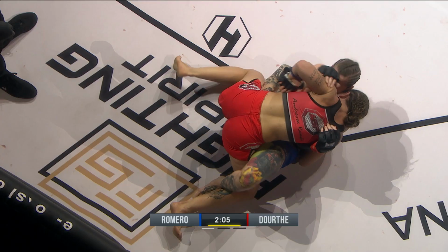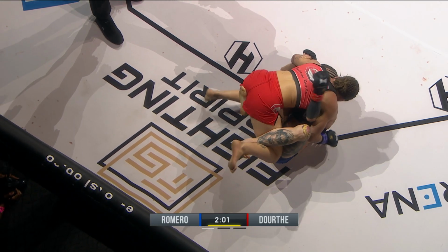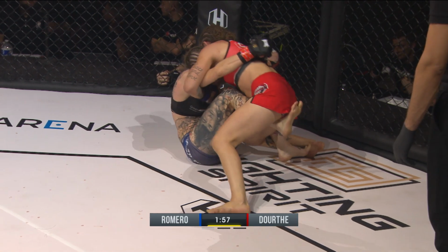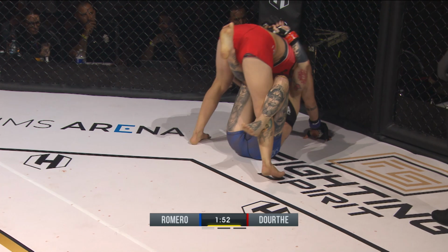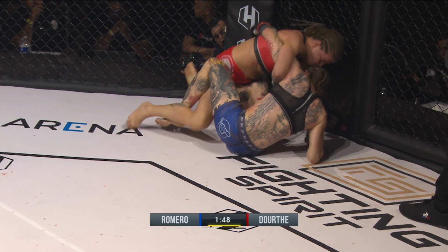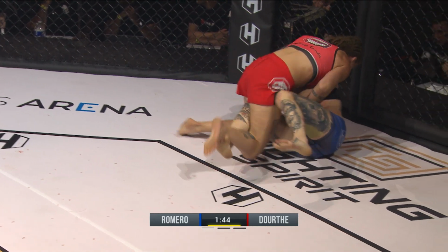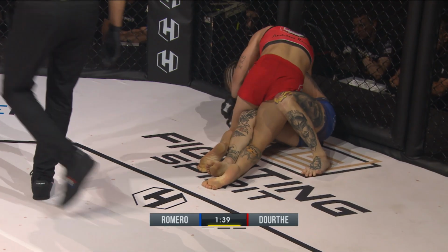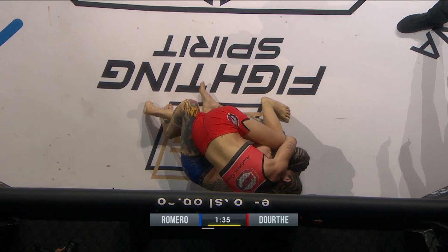Hasn't fully got it yet, but has one butterfly. Perhaps may try and elevate and sweep in this position. But it's going to be very, very difficult against somebody with the credentialed grappling background of Romero. Yeah, absolutely. And she seems to be pretty aware of everything. She's trying to step over for the mounted guillotine. Dourthe needs to be very, very careful in this position. Could give up her back. The cage is assisting her a little bit here.